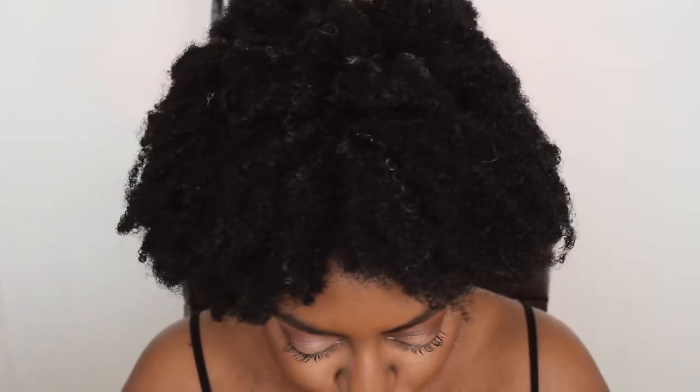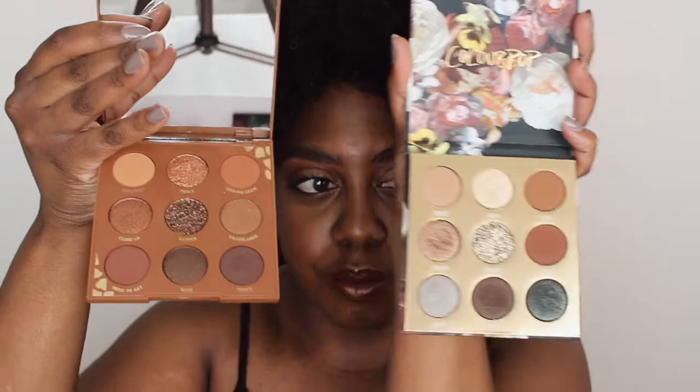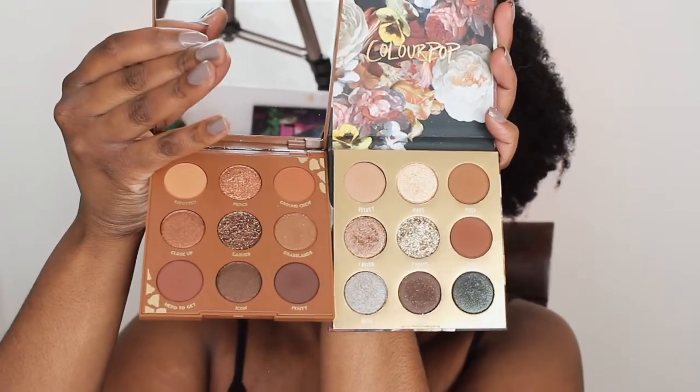There are some shades in here that I feel are similar to the Grandeur palette, but not exactly. But they are more of that everyday kind of wear. So those are both of those side by side. That's it for my everyday makeup picks for February.